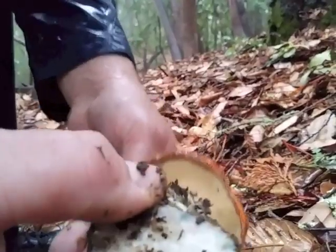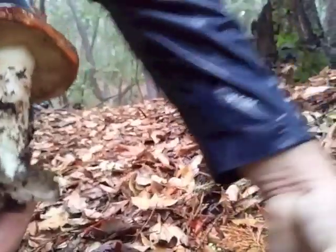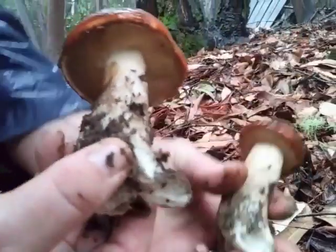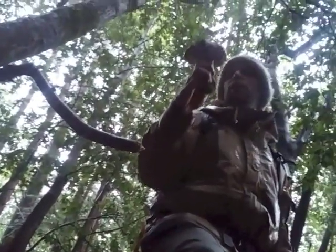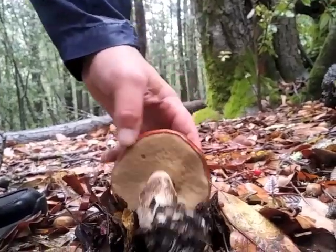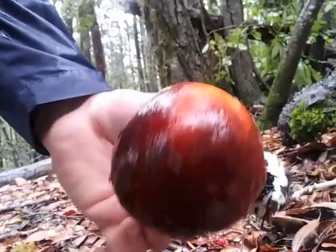Delicious. And perfect size. Yeah, that's pristine, nice and firm. This too, perfect little one. Little button. Yummy. We love these. Dinner. Pretty mushroom. Feels pretty solid too. Get all of them. Perfect. So nice. That's a perfect specimen. Good color.